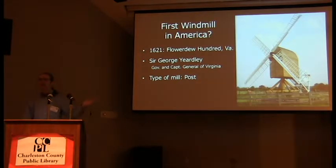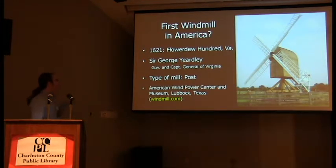And of course, it's a post windmill. The earliest windmill is the simplest technology used for grinding grain. If you would like to visit this windmill, it's no longer in Virginia. It has been disassembled, packed up, and moved to Lubbock, Texas. Why Lubbock, Texas? Because the American Wind Power Center and Museum is in Lubbock, Texas.